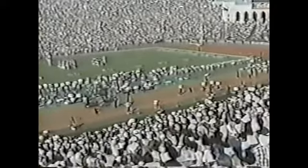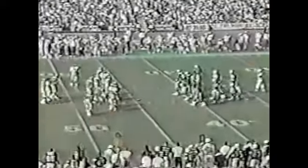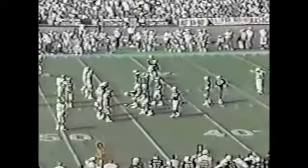Referees are going to have to go home and ice their arms tonight from throwing all these penalty flags. Like a pitcher who goes 12 innings, right? Or an old quarterback. Excuse me.